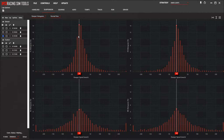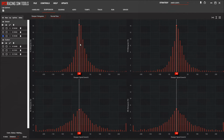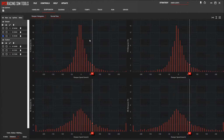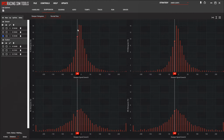The damper histograms show each of the 4 corners, each of the 4 wheels, and how the dampers are working through the course of the lap. And so on the left side here is rebound. On the right side it's bump. The higher the bars, simply put, the stiffer the damper is.